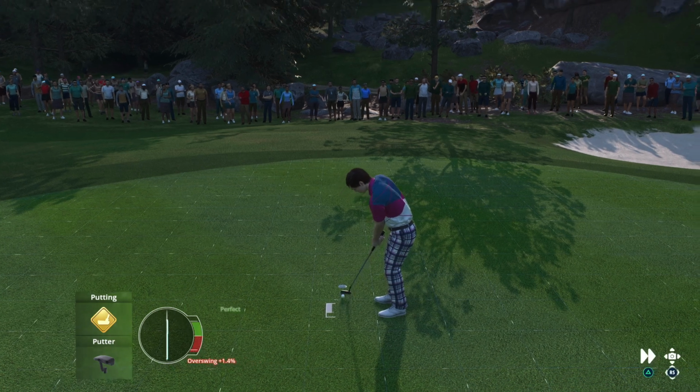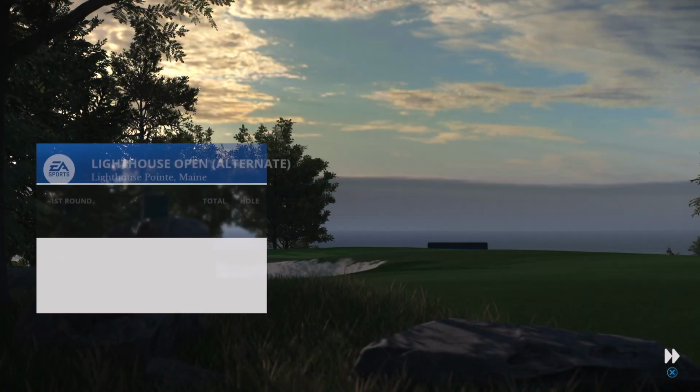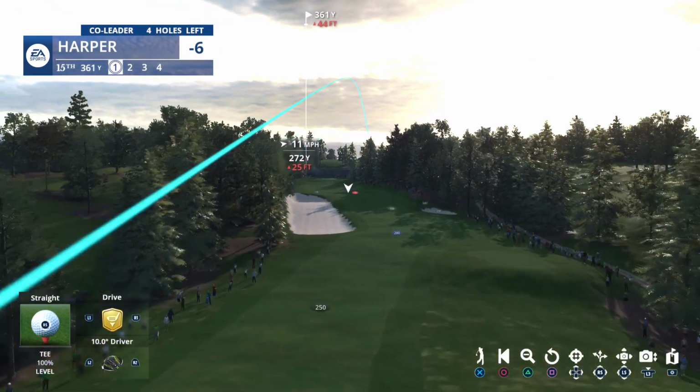It's all about getting it inside that 3-foot circle around the hole. That was a really nice shot. So that's in for par. Still a very good round going as he remains at 6 under.